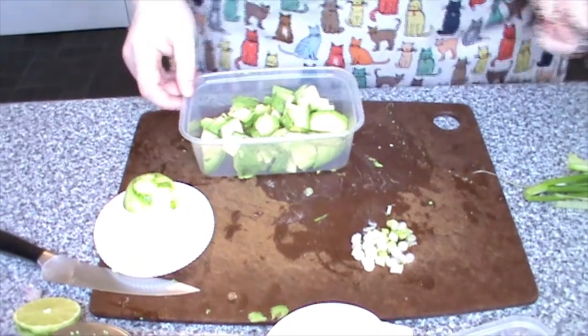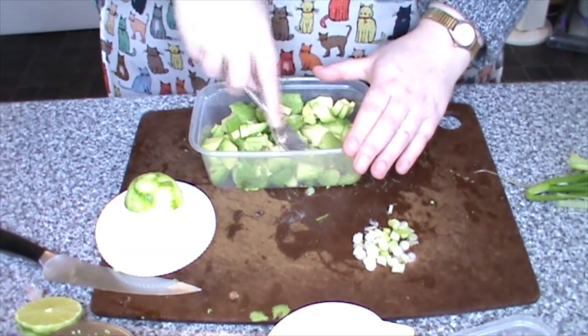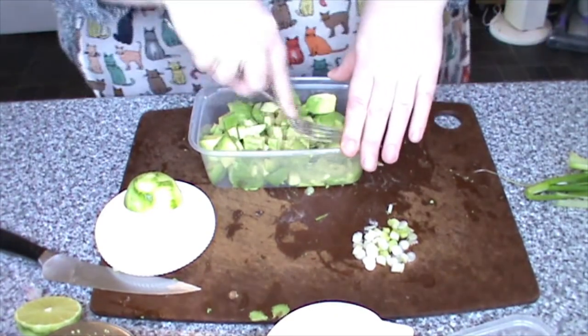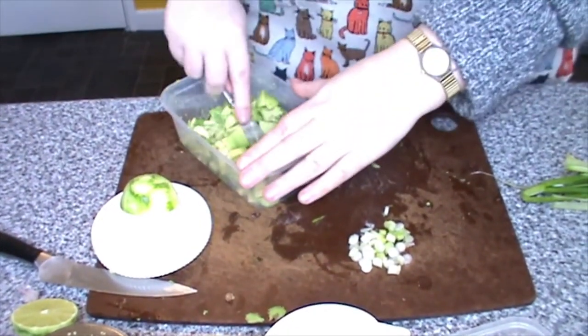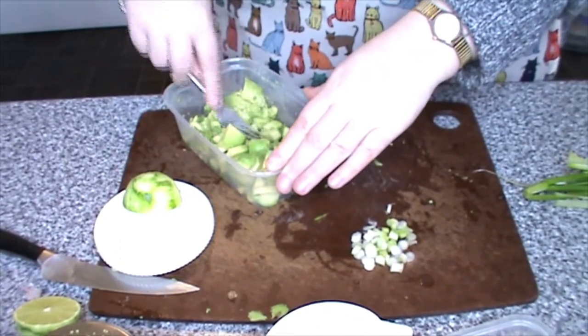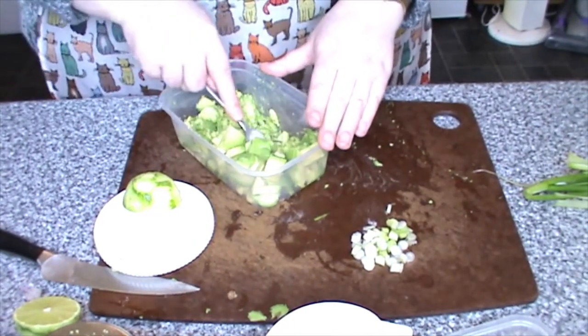So, tub of avocado, mash, and this is nice and soft. If it's too hard to mash properly, that's a shame, but I already went on my salmon video. I already went on my thing of sometimes you buy an avocado and it's hard and then there's nothing you can do except buy a different avocado. So this just smooshes nicely, and you can turn it into a paste very easily.